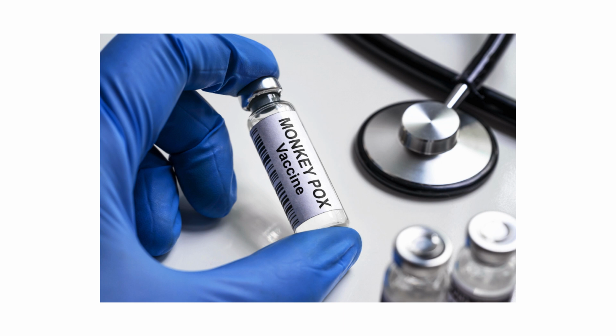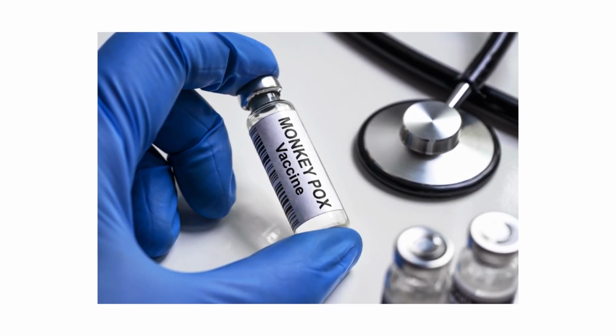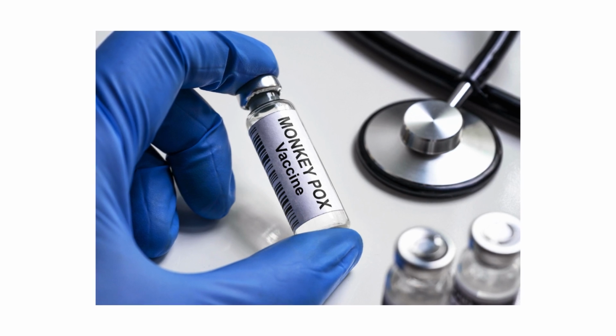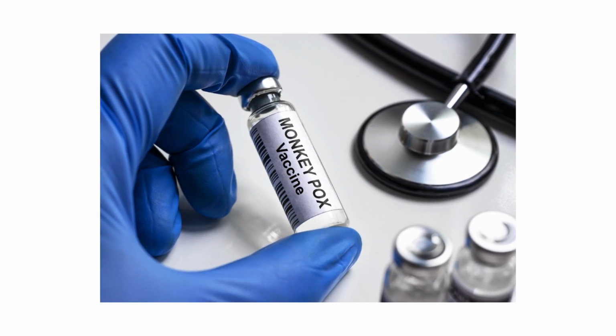Knowing it's an orthopoxvirus is a huge advantage for researchers. It means it shares fundamental characteristics, maybe even vulnerabilities, with viruses like smallpox that we've studied for centuries. This isn't just academic trivia. It gives scientists a massive head start when they're thinking about treatments or vaccines. They can build on all that existing knowledge from its cousins. It's why, for example, the smallpox vaccine offers some cross-protection against Mpox. That relationship is key. Got it.